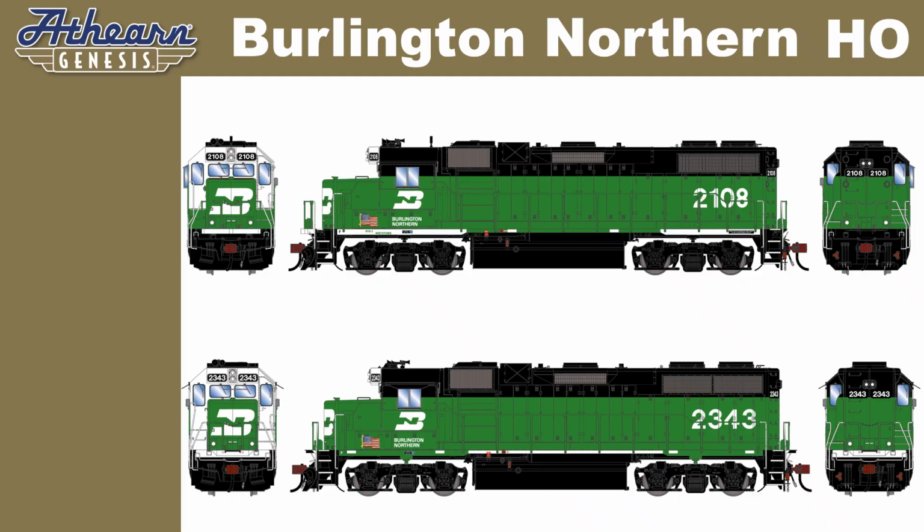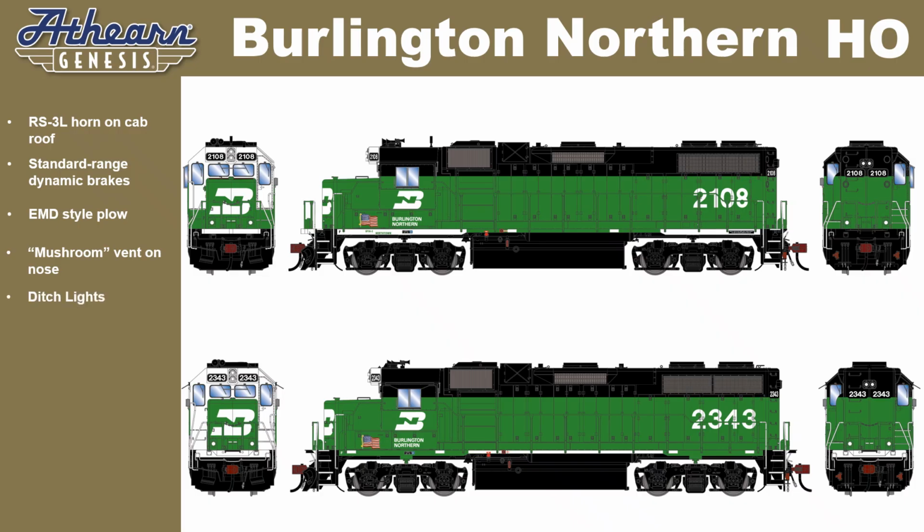Burlington Northern repainted several of its reliable GP38-2 units into the whiteface scheme starting in 1989. These models will feature RS3L horns mounted on the cab roof, standard range dynamic brakes, EMD style plow, mushroom vent on nose, and ditch lights.